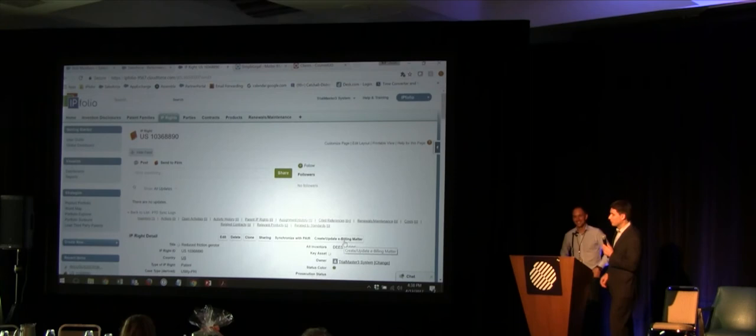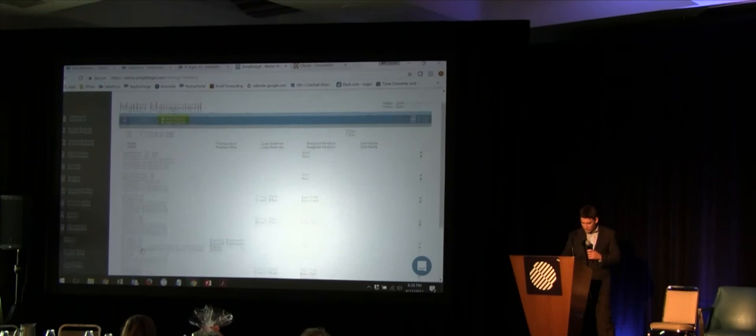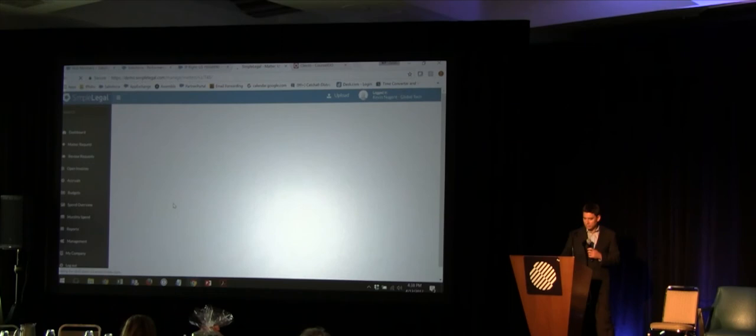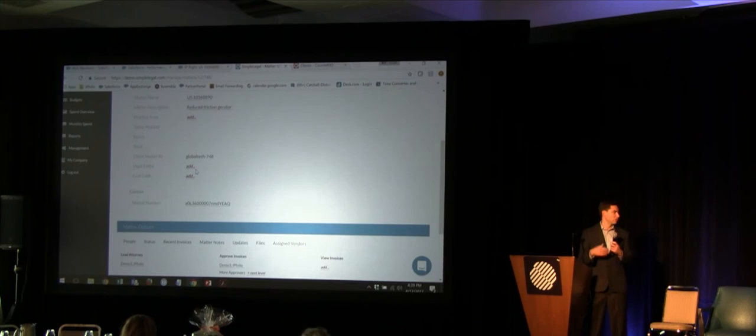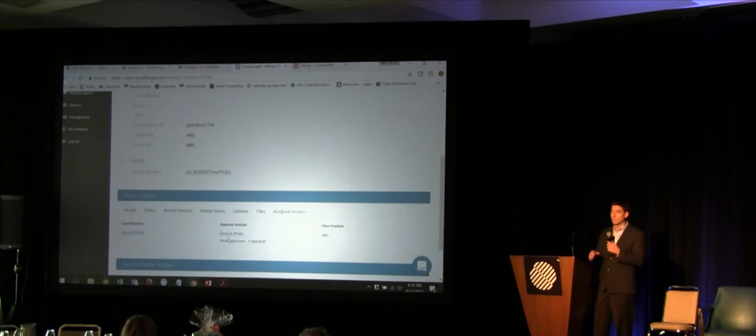So now in SimpleLegal, we refresh. Then here we are. So 68890. So we have the matter. We have any information that has been sent over. So if it's the country code, if it's who the lead attorney is, if there are multiple people that need to review any particular invoice or need to be involved in the matter from your teams. So that way, when they log into SimpleLegal to hopefully get in and get out very quickly, they get the invoices that they need to approve and they're back out. And so no one has entered any information here.